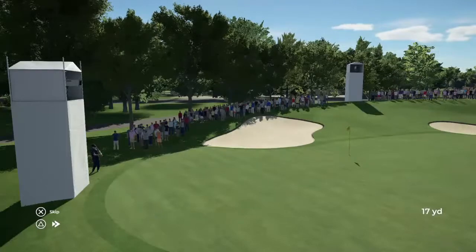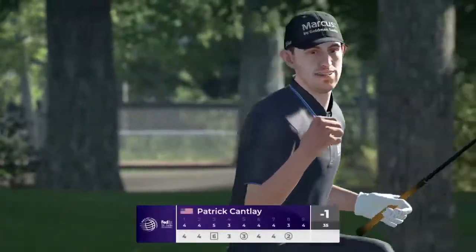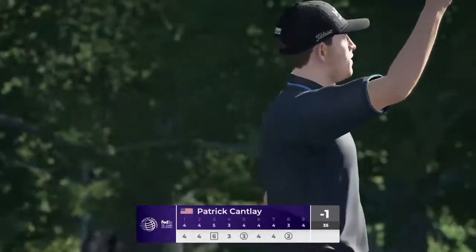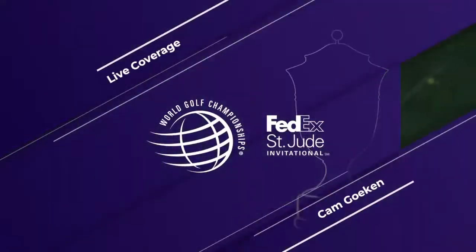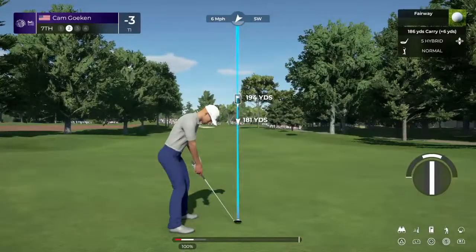Why don't we recap what Patrick Cantlay did just moments ago? Yes, it's in! Okay, let's get back to the action. Second shot here on the seventh.